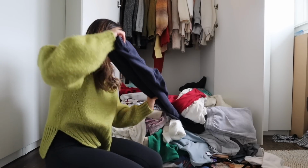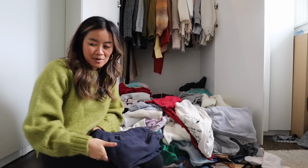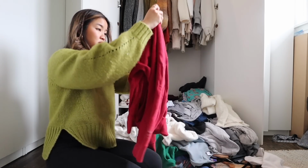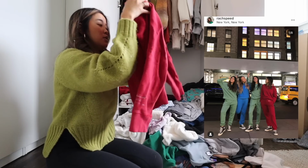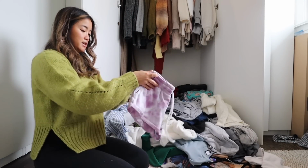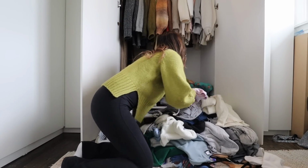I love my Brandy Melville sweatpants, and that's why I have so many pairs, but the whole point of me acquiring more pairs was so I can get rid of the old ones that are really ratty. My mom bought me this. And then obviously, you guys remember this one. I bought this with the girls in New York a few years ago, right before the pandemic. These have to go. I never wear them. I really like this tie-dye set still. I think I'd wear this next time we go on a beach trip.